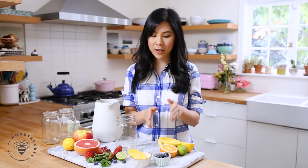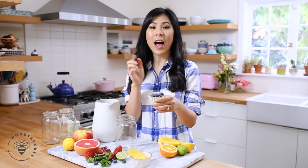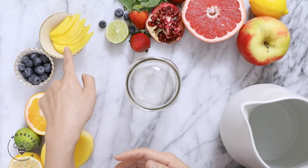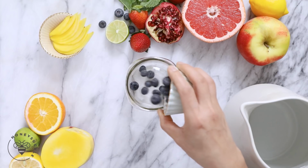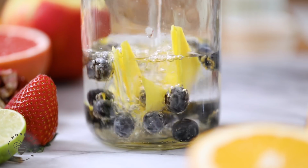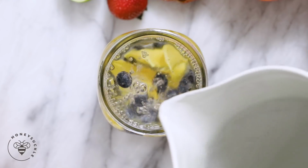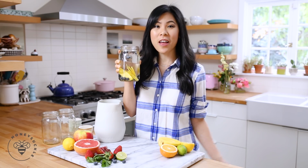Next up, we have blueberries and mangoes. Blueberry is great for skincare. It has anti-aging properties and it keeps your skin nice and supple. I will be eating a lot of blueberries this year. And in the overnight oats videos, I told you guys that mango improves eye health and it's really great for lowering cholesterol too. So in my jar, I'll throw the blueberries in and some mango slices. Fill it up with water. I'm calling this one the Fountain of Youth.